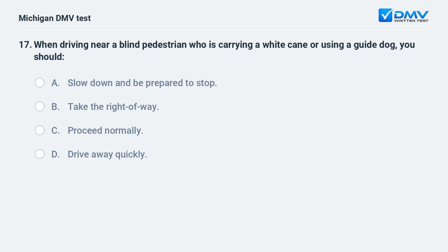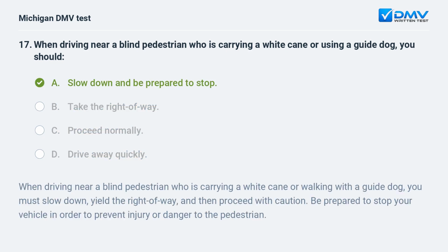When driving near a blind pedestrian who is carrying a white cane or using a guide dog, you should A. Slow down and be prepared to stop. B. Take the right of way. C. Proceed normally. D. Drive away quickly. A. Slow down and be prepared to stop. You must slow down, yield the right of way, and then proceed with caution. Be prepared to stop your vehicle in order to prevent injury or danger to the pedestrian.